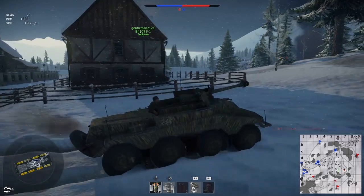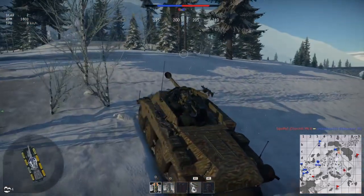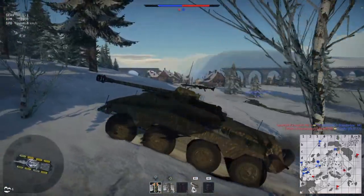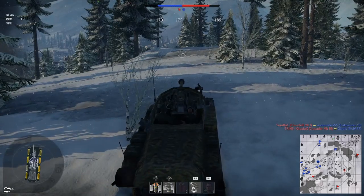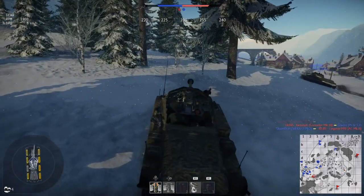I've never had any problems with KV-1s, so long as you're firing at them at a flat angle if at all possible. Front on, aim for the driver's port, aim for the sides of the turret, but so long as you hit them flush, you don't have glancing blows or anything like that, you should go through without a problem.